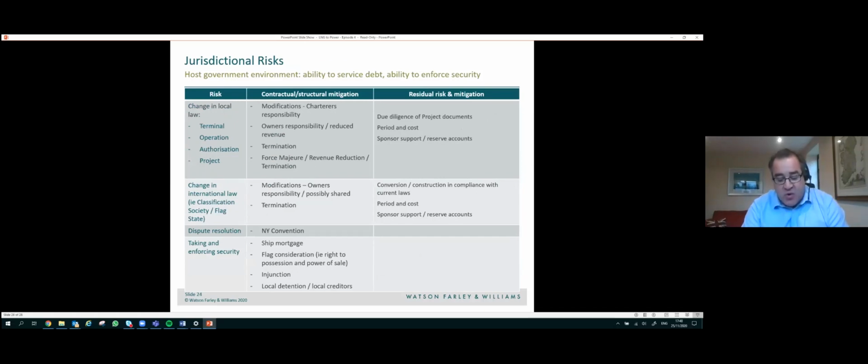Now, change in local law requirements are often both complex to determine, given the nature of the host jurisdiction, and the subject of lengthy negotiation. In general terms, any change in local law relating to the facility's infrastructure, including any physical modifications required to be made to the FSRU, are likely to be the responsibility of the project.